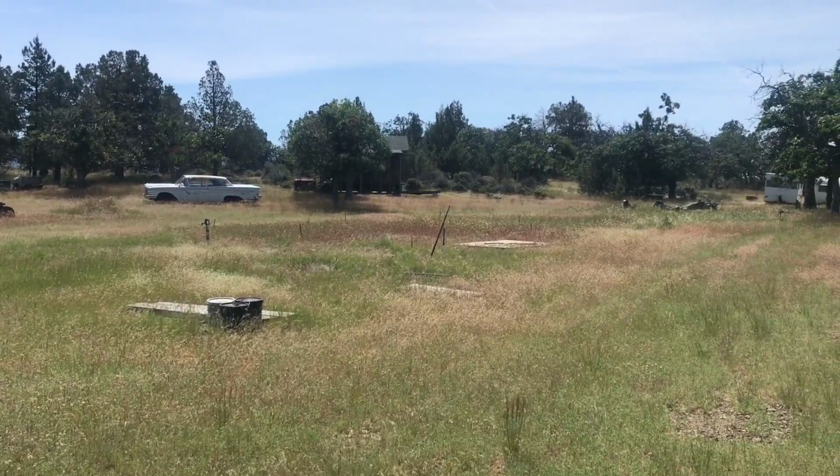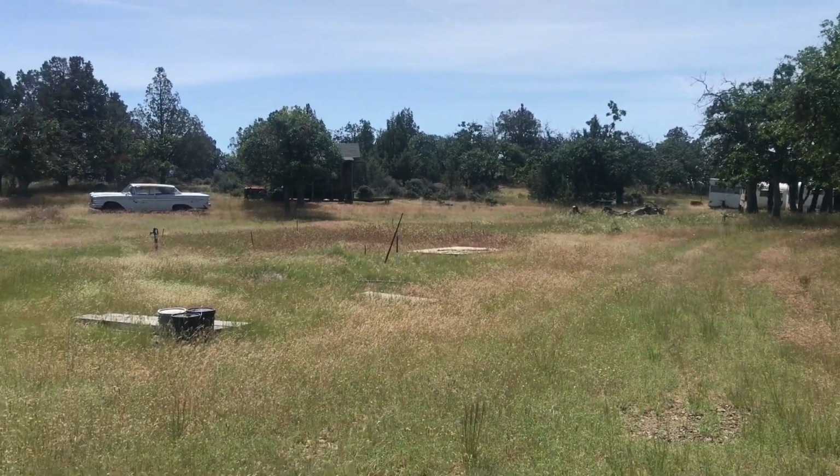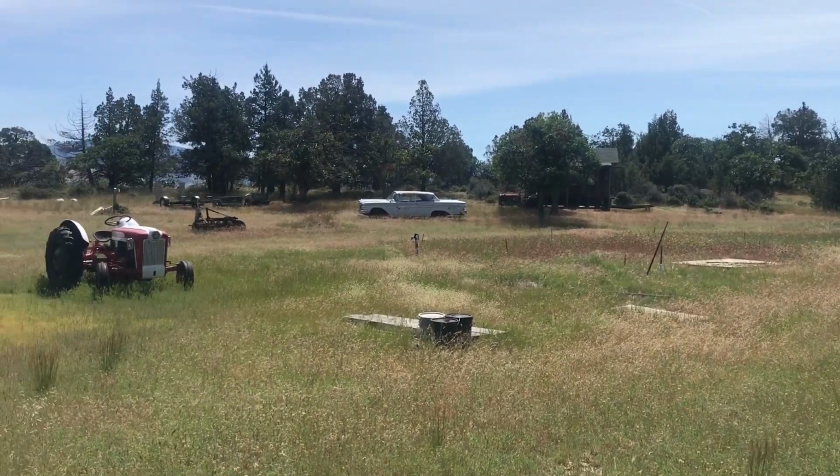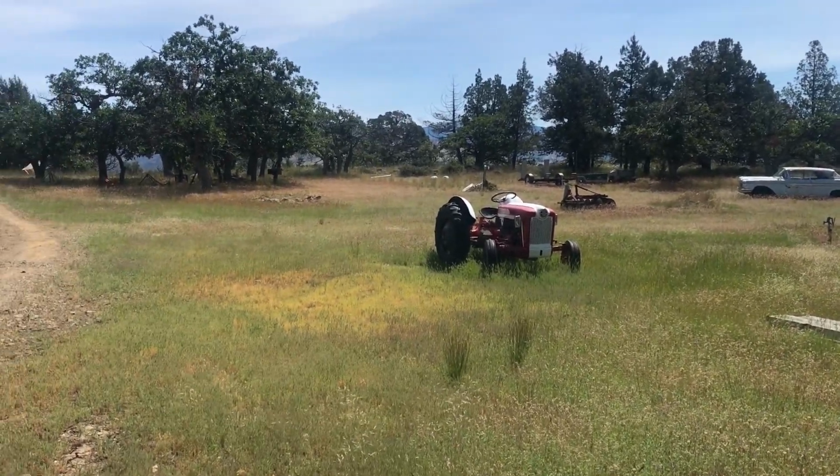So right over there is where the shop's gonna go. So I need to mow all this area here. There's one of my project cars. There's an old project tractor. So lots of mowing and weed eating.